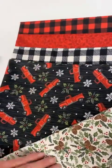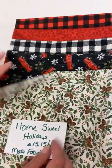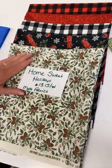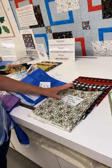Really you could pair them any way you wanted to, but as I was standing here, these 3 struck me as a cute combination. Anyway, Home Sweet Holidays, and we do still have 1 kit left. So if you need a backing for it, or if you bought one and you need a backing, we now have finally the companion fabrics.